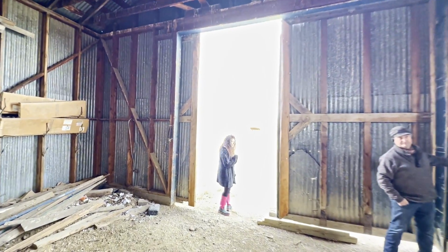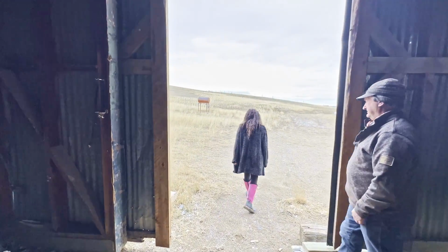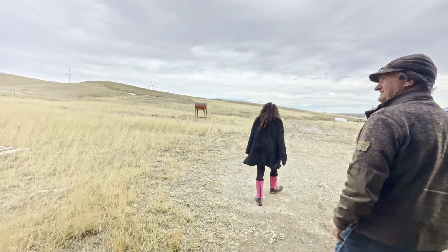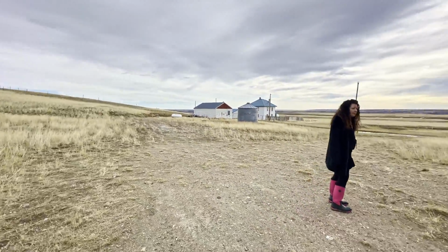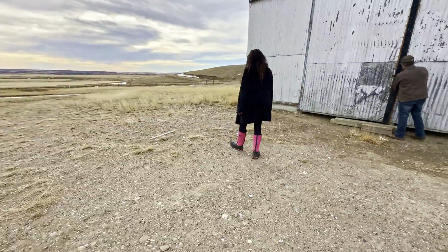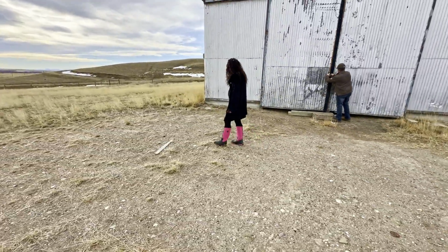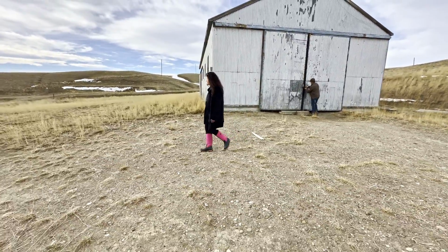All right, so here's another big building. Are you leaving the fuel tanks? Yeah, it stays. Just chain them so the wind don't blow them.